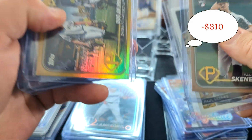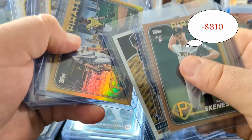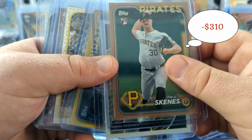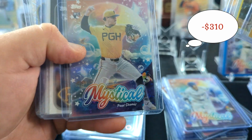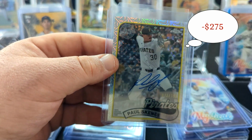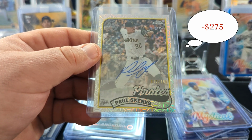So the regular gold always tends to sell a little more, but this is actually a much more rare card. In my opinion, a better looking card. Their golds lately have been kind of brown looking, less than gold. Anyway, there's the Silver Pack Skeens. There's a Mystical Skeens. There's the All-Star Skeens. The 89 Skeens. And the Auto Silver Pack out of 199.